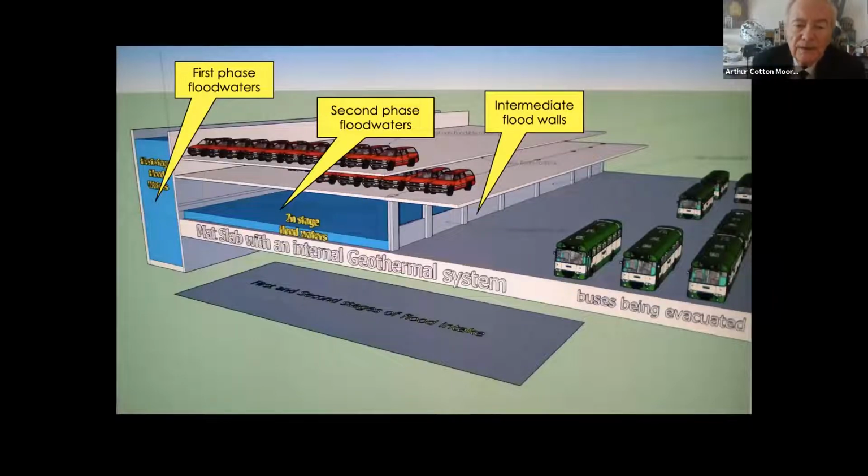Meanwhile, we will be taking the buses out of this area, and we will be putting up intermediate flood walls, shown here on the right. Then we can fill this first area with floodwaters up to 6 feet. It goes on from that, the same sequence of things, as we move the buses out and flood various sections. Once they're all flooded up to about 6 feet, then we can flood them all the way up to the ceiling. That is the process of loading the building with floodwaters. Can I have the next slide, please?